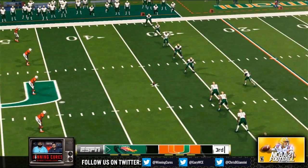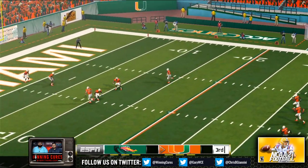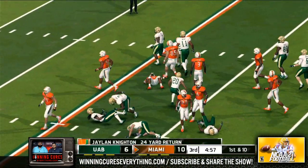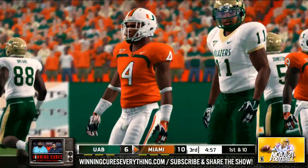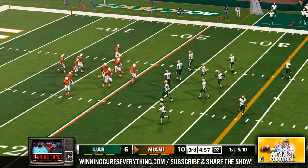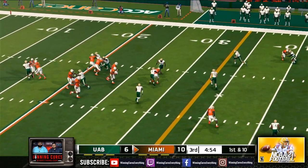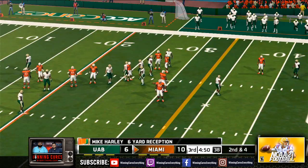Very close game now as we start the second half. He really got a hold of that kick. He's to the 20. And he's taken down at the 23. So now both teams come trotting back out onto the field. Miami is up by 4. Man can't tack on any yardage.